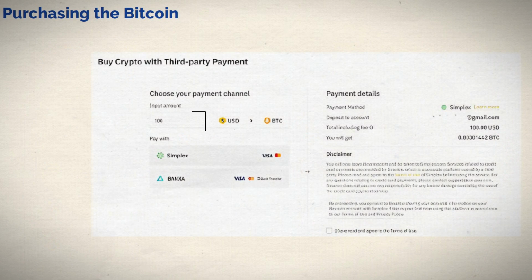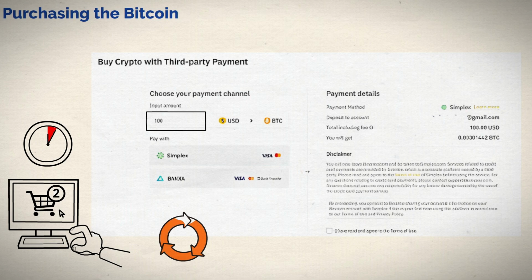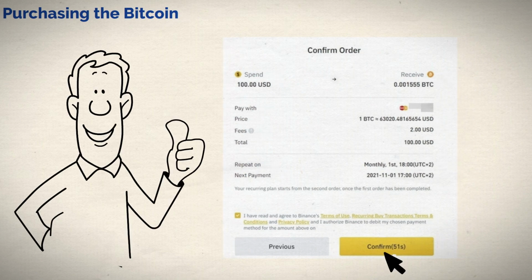Binance will show the current price and the total cost of your order. To finalize your purchase at the displayed price, you have to complete it within 1 minute. This is because market price changes constantly and must be adjusted accordingly. After confirming, the purchased Bitcoin will be credited to your Binance account. Congratulations, you have just purchased your first Bitcoin.